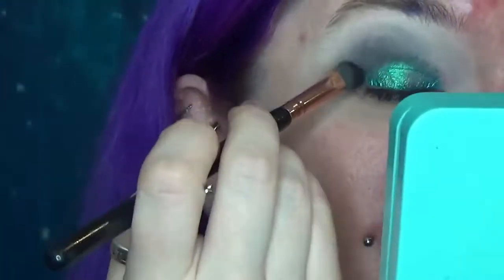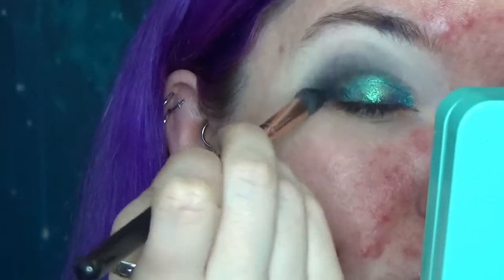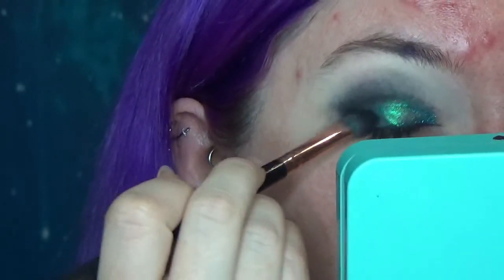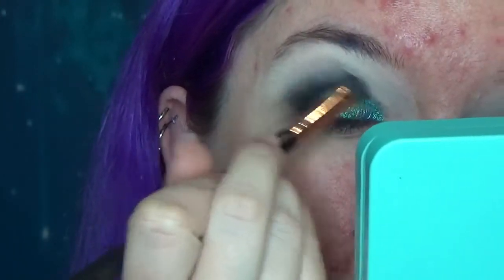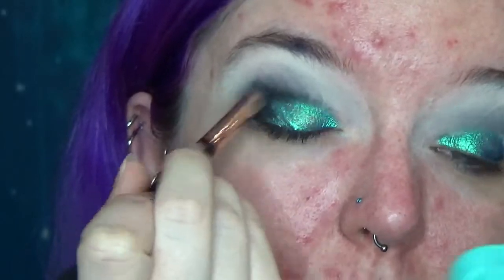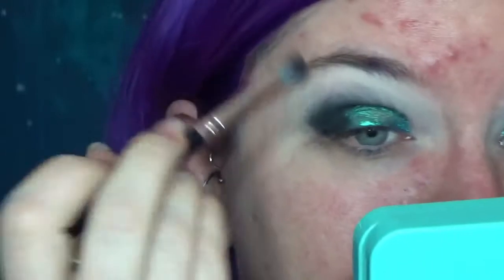Grabbing my angled crease brush, going on my black shadow. It's the Natasha Denona Blackest Black. To be honest, I don't think it's hugely better than any other black eyeshadow, but I've got it, so I'm going to use it up. And I'm just going to try and cover some of that bit that got kind of stuck together as well. Hopefully we'll still manage to get a nice finish out of this.